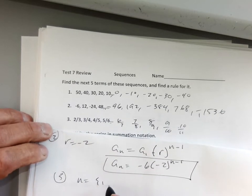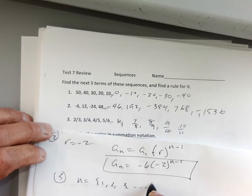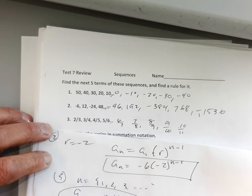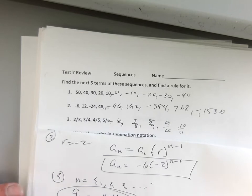So anyway, here's the deal. n is always these numbers: 1, 2, 3, ... So my formula is (n plus 1) over (n plus 2). Okay? Wow.